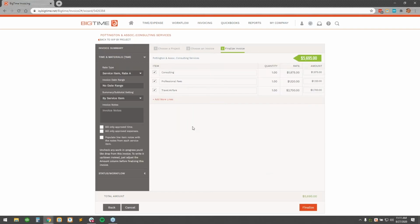Once we select that, now we can see that there's a couple of different ways to even summarize the information. Up until now, this is all internal. The client can see as much or as little of this as you want them to, and there's a lot more we can show them as well.